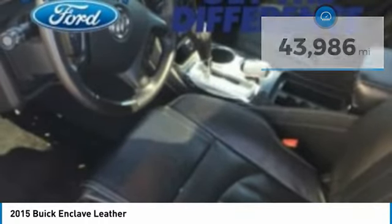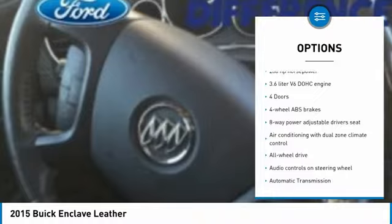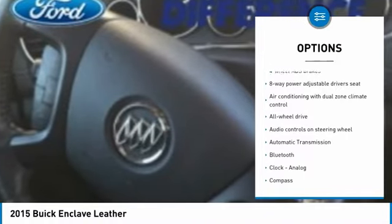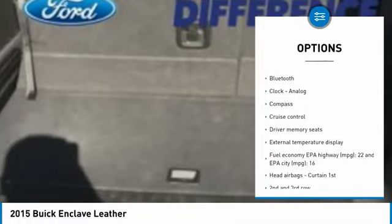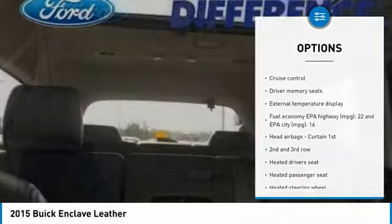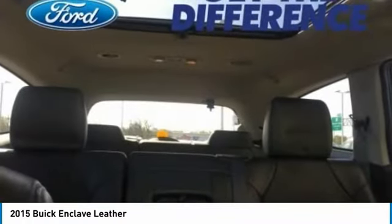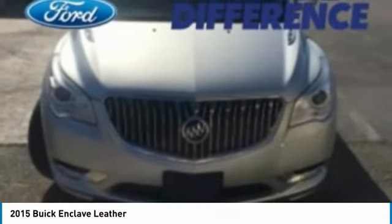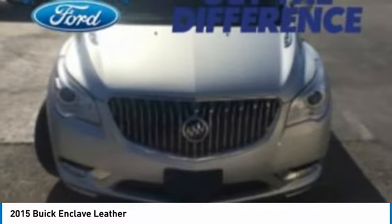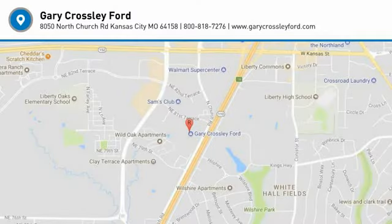Here are some of this vehicle's great options: traction control, all-wheel drive, remote engine start, xenon headlights, passenger airbag, Bluetooth, automatic transmission, cruise control, tilt and telescopic steering wheel, compass. This isn't just a vehicle, it's an experience. So stop in for a test drive today.